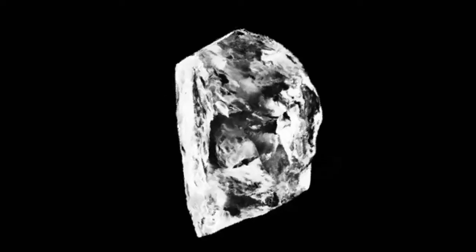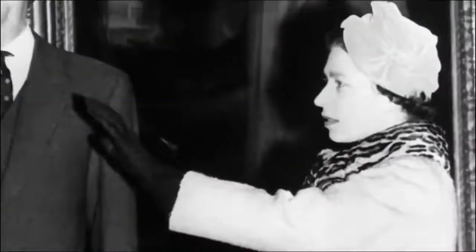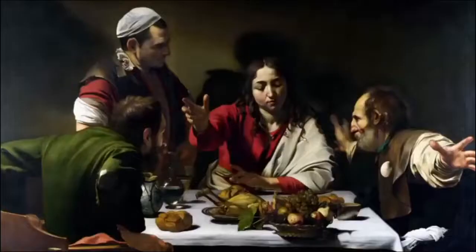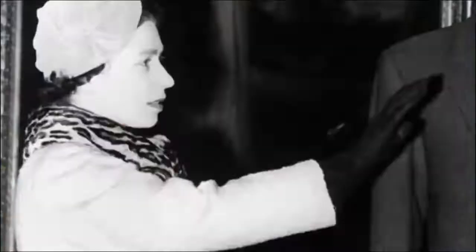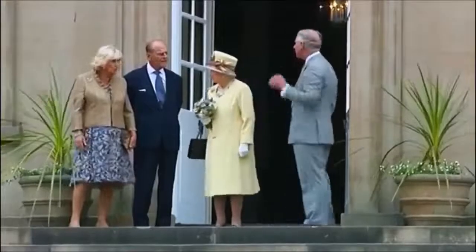Tonight, we reveal the secrets of the Queen's art collection, the spy at the centre of royal power. How do you feel about being called a traitor now? I can't deny it. The alleged art fraud. This was a staggeringly embarrassing incident for Prince Charles and for the royal family.